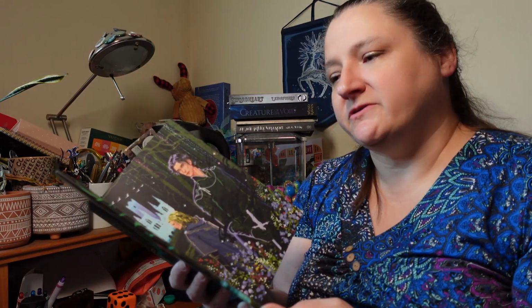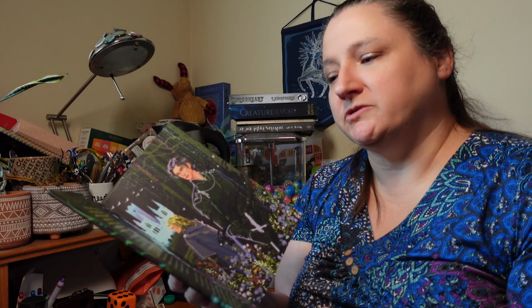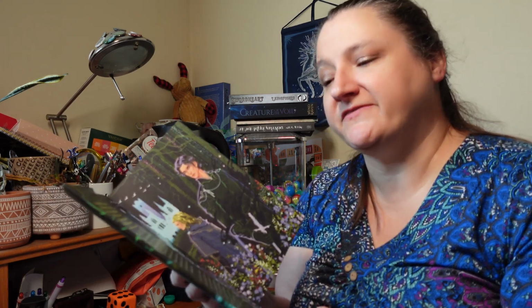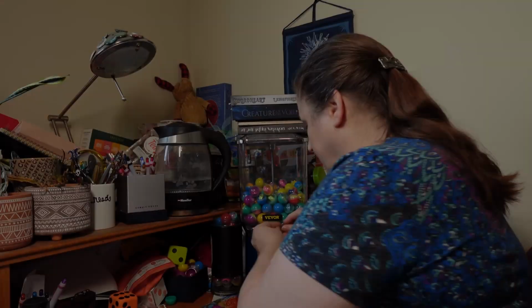It says, A Feather So Black is a sizzling fantasy romance set in a world of perilous magic and moonlit forests, spinning a seductive tale of a changeling princess, her cursed sister, and the dangerous Fey Lord she must defeat to save her family. So this is my Fairy Loot pick.